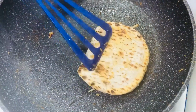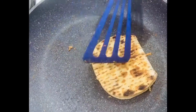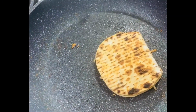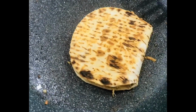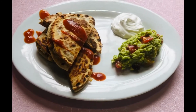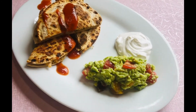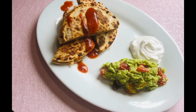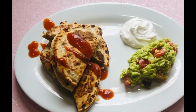With the ones that I made for myself, I used my vegan mozzarella cheese, and they turned out delicious. And then I also made one without cheese, and it was very good as well. These also would be very good with a whole bunch of veggies. You could use black beans, corn, mushrooms, peppers, onions. This one was probably my favorite meal because I absolutely love Mexican dishes.